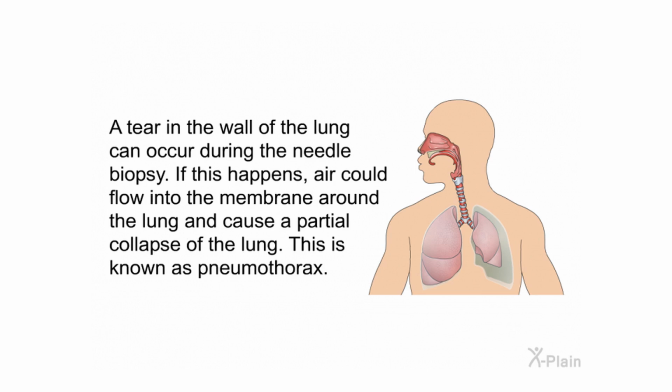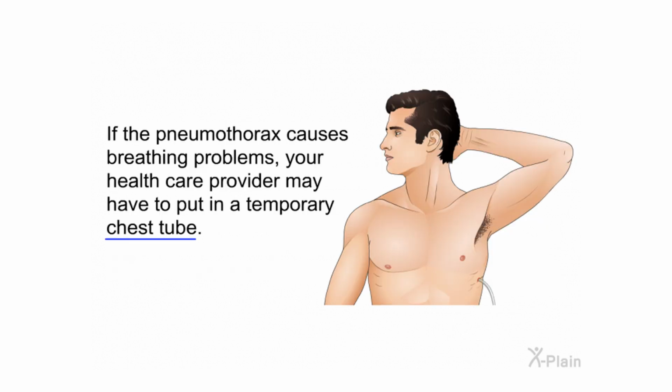A tear in the wall of the lung can occur during the needle biopsy. If this happens, air could flow into the membrane around the lung and cause a partial collapse of the lung. This is known as pneumothorax. If the pneumothorax causes breathing problems, your healthcare provider may have to put in a temporary chest tube.